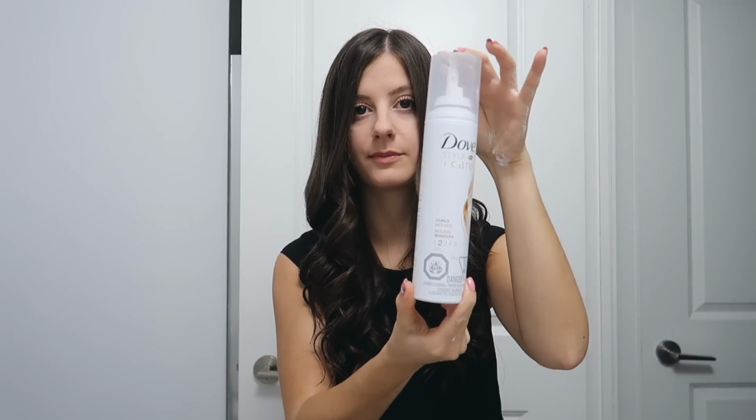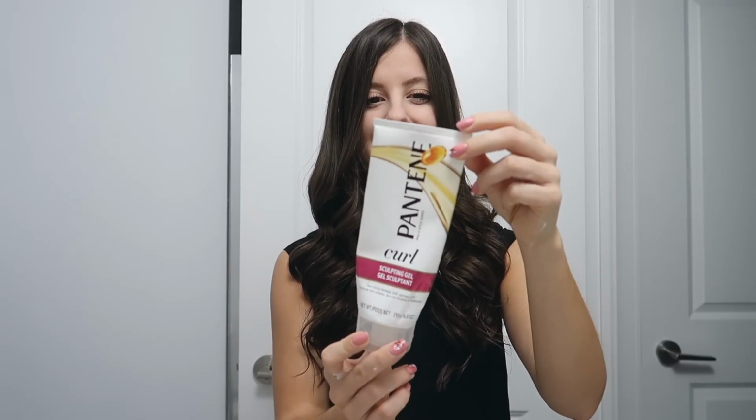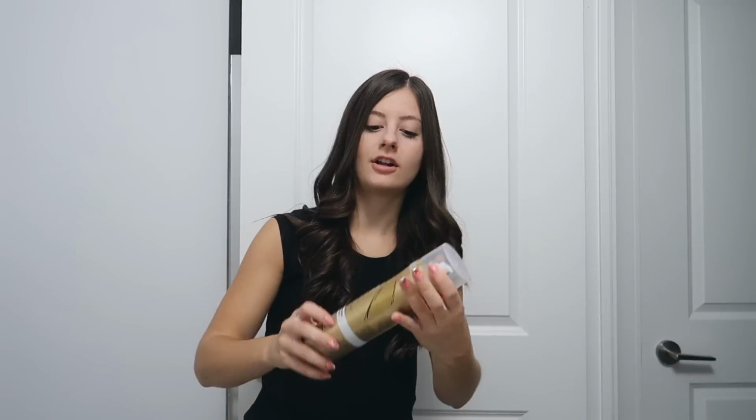This is the Dove Style and Care Curls Mousse, but like I said, I prefer, there's nothing left of it. It's just here to remind me to get a new one, a Pantene curl sculpting gel, but I think they've changed the packaging since then because this lasted me a very long time. And then I finish it off with some hairspray.